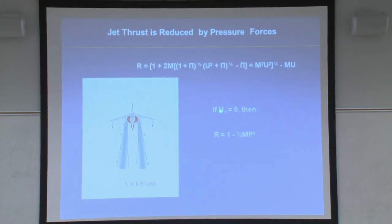If U infinity is 0, then the whole equation simplifies to this. The thrust is reduced by 1/2 m pi squared. It's proportional to how much mass flow is entrained and the square of the pressure difference. So the more the pressure difference, the more mass flow you entrain, the less thrust you get in the jet, the more suck down you have. Typically about 5% in free air.